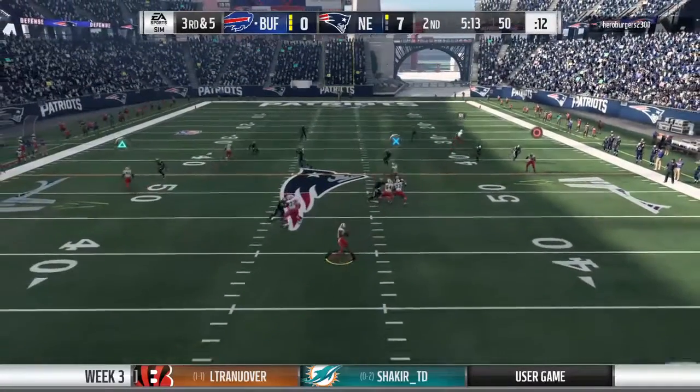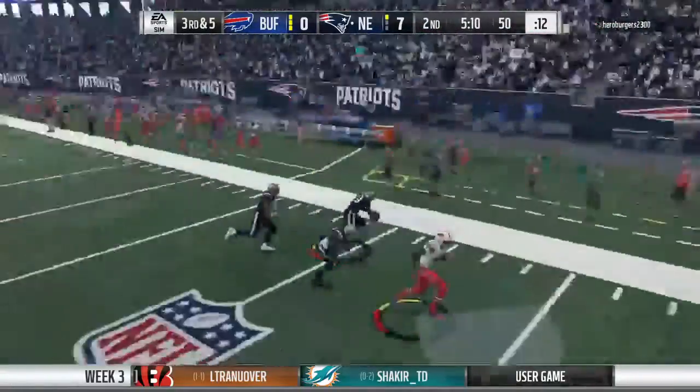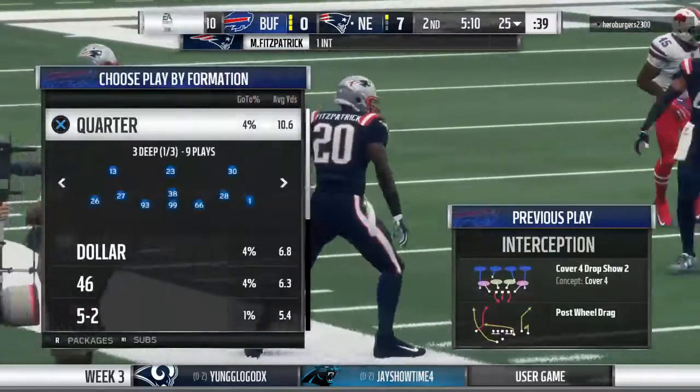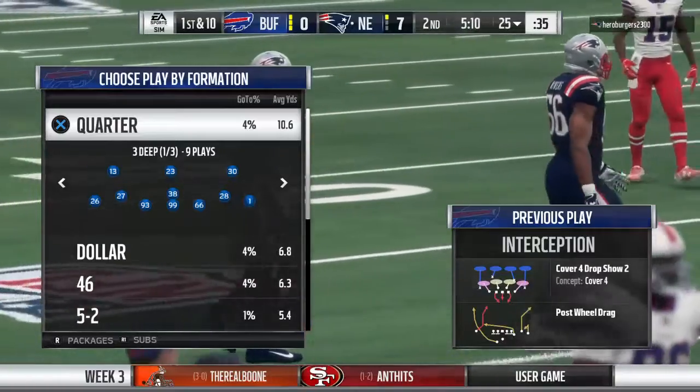They'll set up to throw. Into heavy traffic, and it's intercepted. Picked off at the 25. Now the Patriot offense set to take over again.